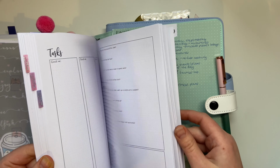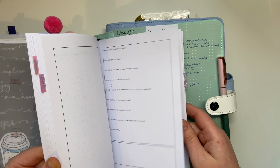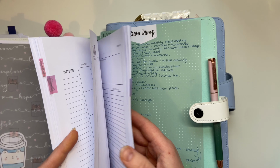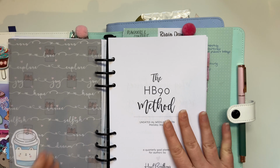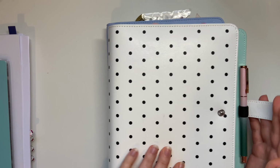The back of it's not used yet, obviously, and I am going to be using this for the goal setting work. Now I'm using the calendars to plan things out, I'm using the weeklies to plan things out, but this is very much going to be a rough and ready planner. So yes, whilst it's pretty, it's a lot of writing in there.